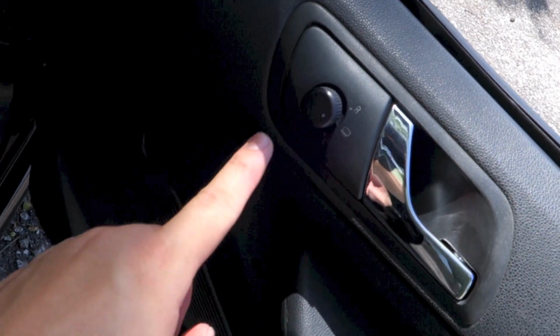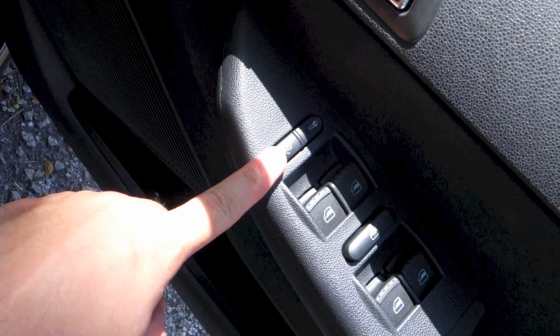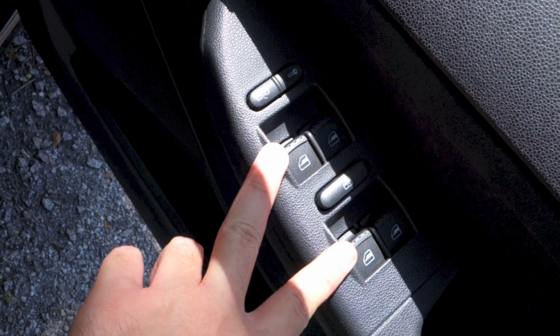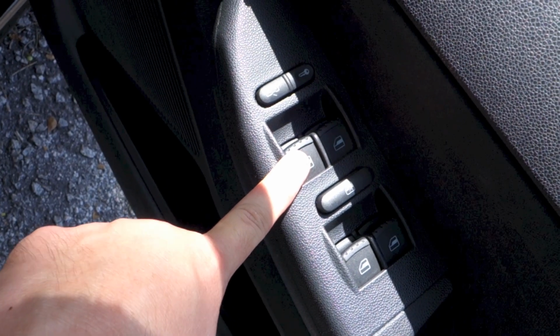Mirror controls, speaker, storage, central locking, window lock, and your window controls. All of the windows in this car are powered, while the front two windows are the only ones that get a full automatic function in both directions.